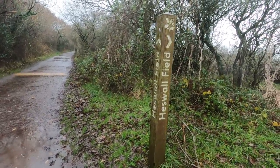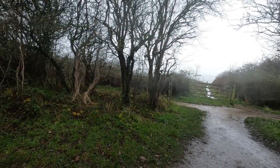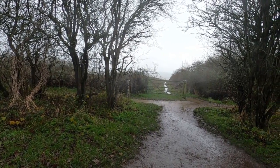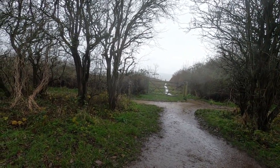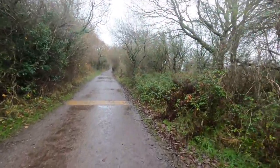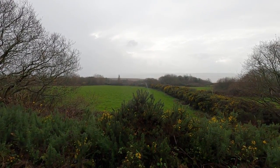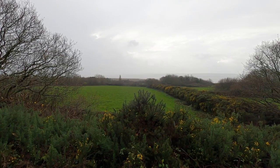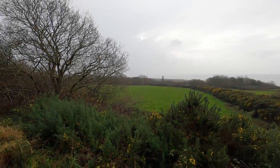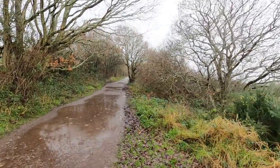On my right is Heswell Field, owned by the National Trust, and I think from here you can make your way down to the beach, but not today. Well, on a nice day it probably would be worth wandering down to the beach and exploring the mud flats on the Dee estuary, but it's rather miserable.